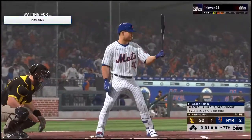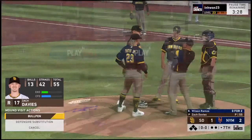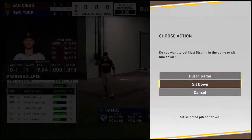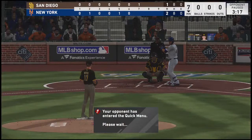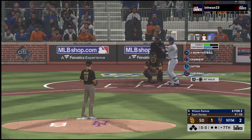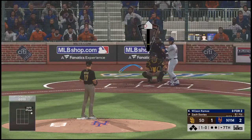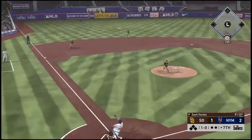Next up from New York, Wilson Ramos will be the man to lead things off here in the bottom of the 7th. Now time is called here as we'll get a trip to the mound. First pitch of the at-bat. Lots of hits given up, but so far no walks. At least he's making them work to get on base. Problem is, they haven't had to work too hard.